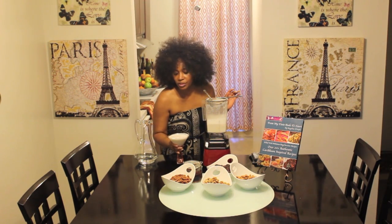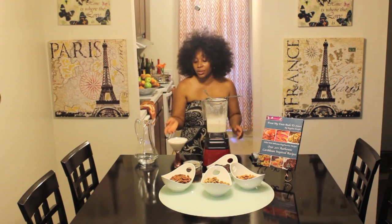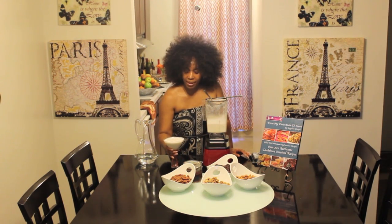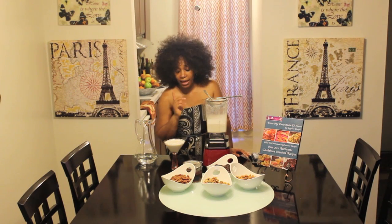You can use this with your cereal. You can just replace it. Anywhere that you would actually use milk, you can go ahead and replace it. Whenever baking, you definitely want to use something that has a little bit more fat. But you can use almond milk if you like, but the consistency probably won't be the same.